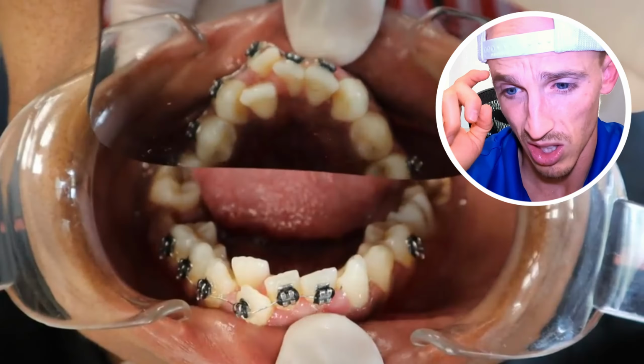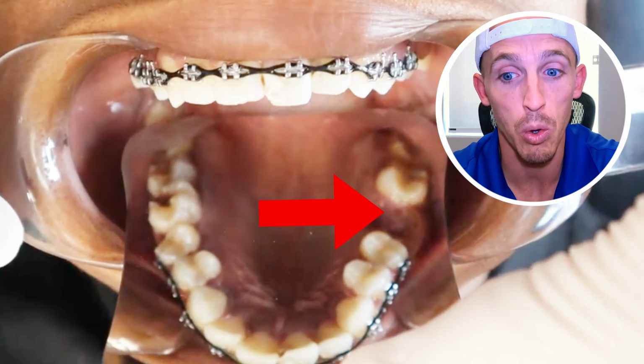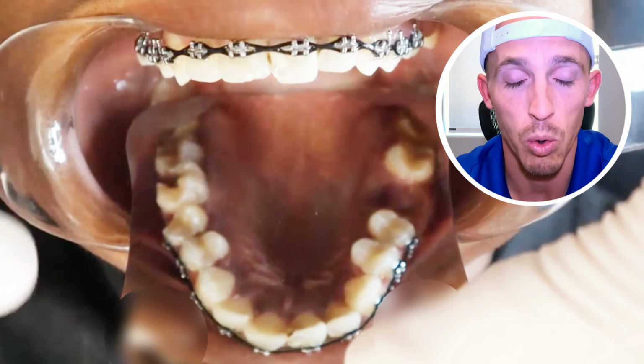Okay, so now we get to see the way some of these teeth look. So a couple things. One, first obvious thing is the cavities, right? The molars in the back, we have one that has a really giant cavity. We have a molar that's missing. It's hard to tell, but there's roots that are left in the gum tissue. So the crown of the tooth has been cut off or broken off.